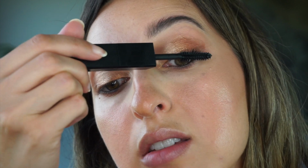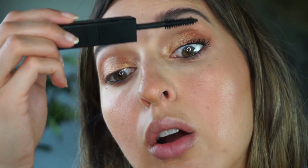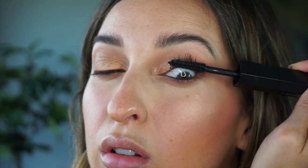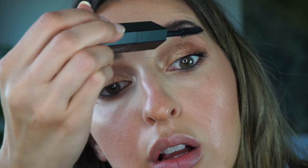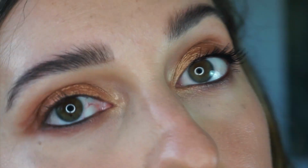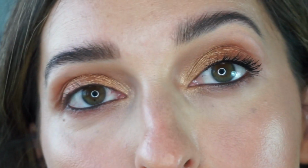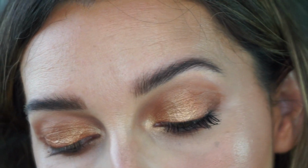I like the size of the brush, and the bristles are really coating all my lashes. Alright, so that's the volume side. I'm going to zoom you in for a little before and after. I think it really does work. I'm quite impressed with it, but I like to play with both sides.